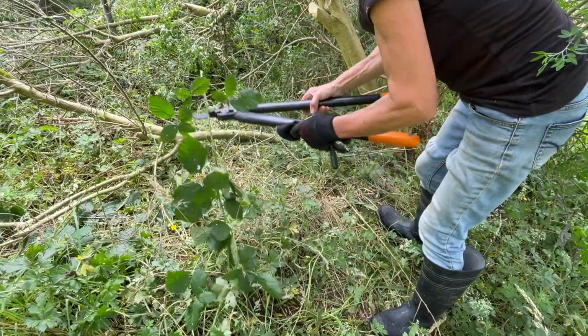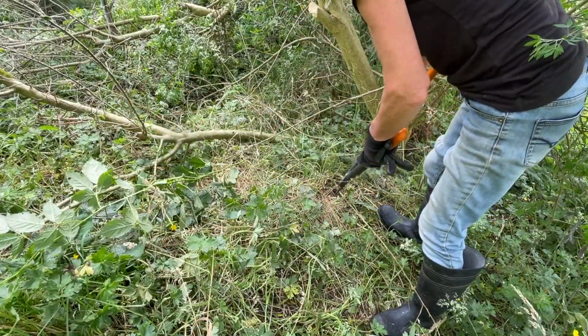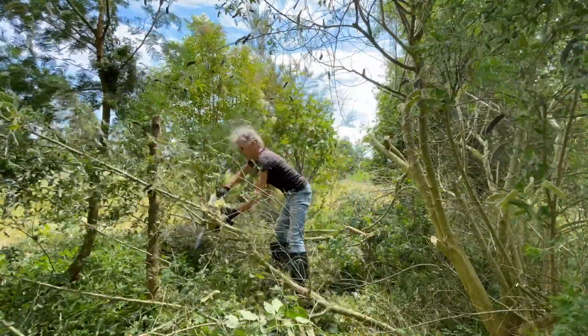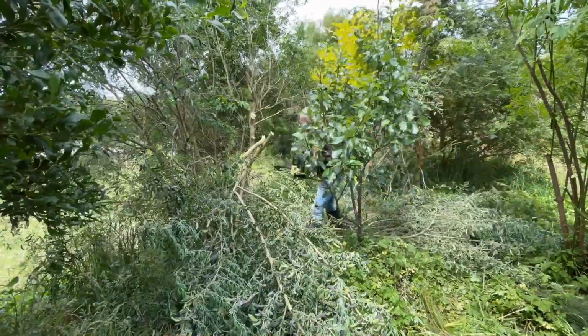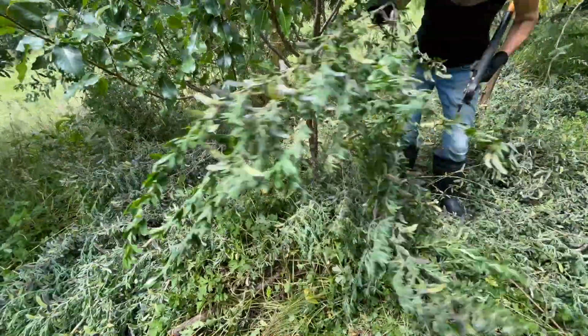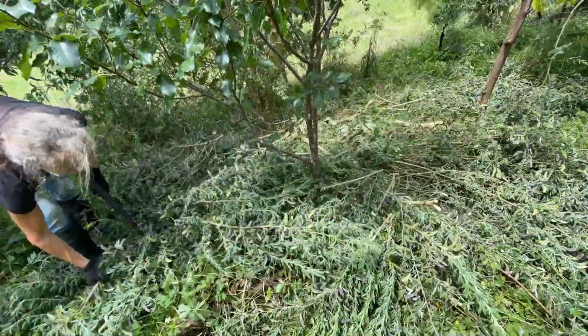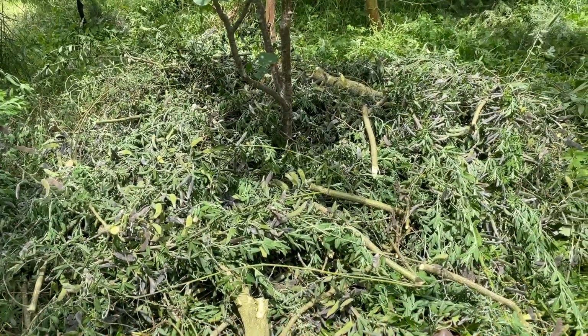So all I do is just chop these plants off at the ground, and each year I'll just go around and do the same. It just slows that growth right down, and I find that the blackberry pressure in the areas where I've done that is really reducing. Well, that looks like plenty of mulch underneath the pear tree. That's all the chop and drop done.